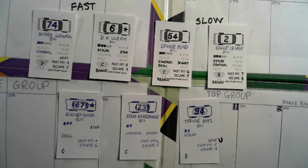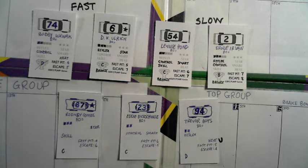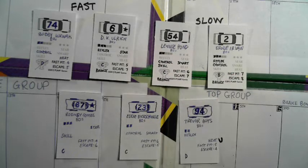A couple of them had 2, a bunch of them had 3, one even had 4, and I believe that was Lennie Pond. But we've got Bobby Wawak, D.K. Ulrich, Skeet Ulrich's stepfather, Lennie Pond, Swervin' Irvin, Rodney Combs, Eddie Bierschwale, and Trevor Boys. We have 7 new drivers to be added to the 46 that came with the set, so that's going to make 53.